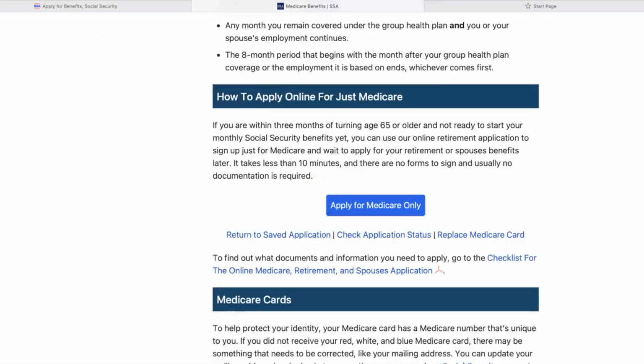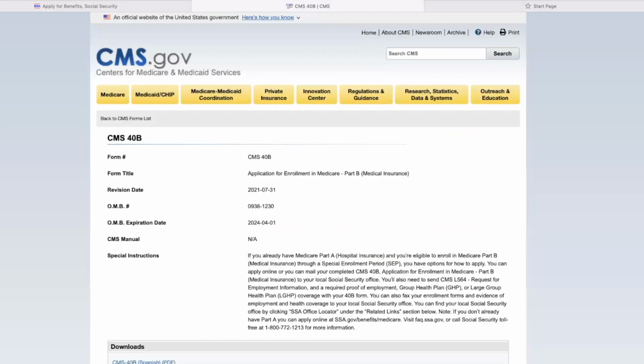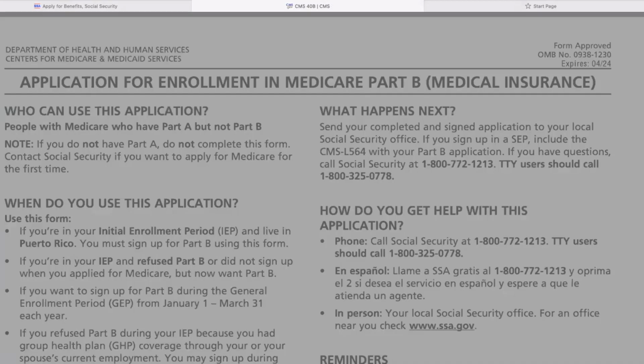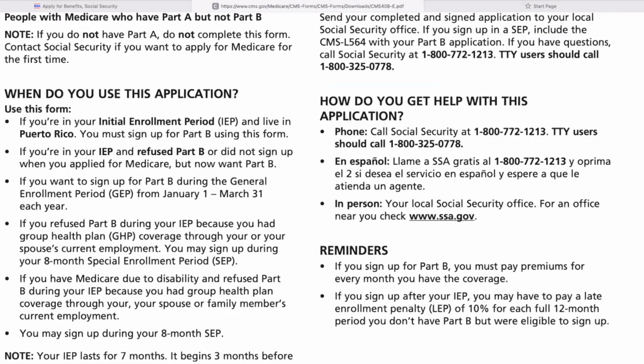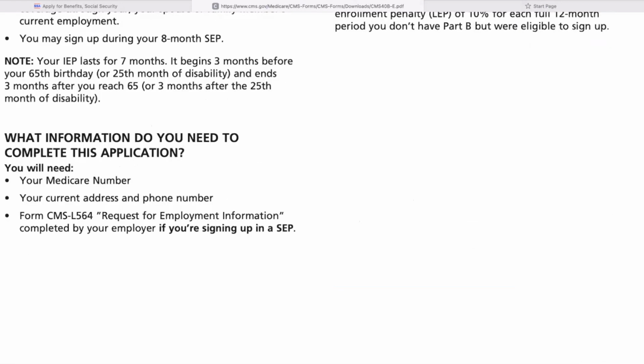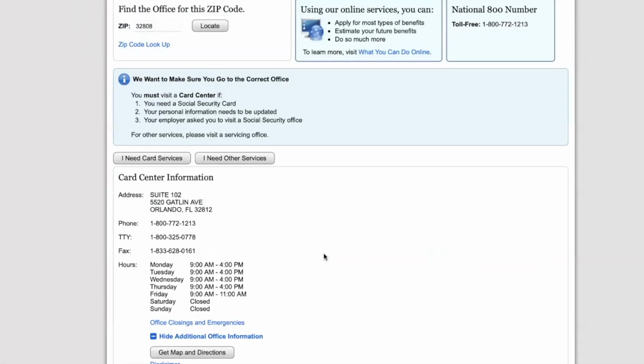So what do you do with these forms? So let's go back to the forms. So once you have these two forms filled out, you can fax the form. Now, to find your local Social Security fax number, just go ahead and click on the Office Locator button, and there you can find the fax number for your particular Social Security office.